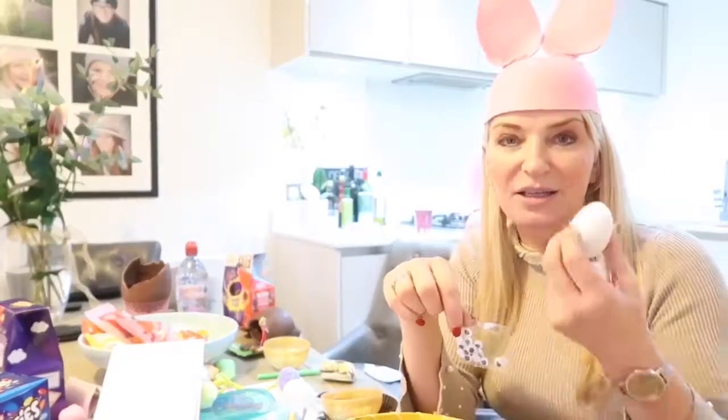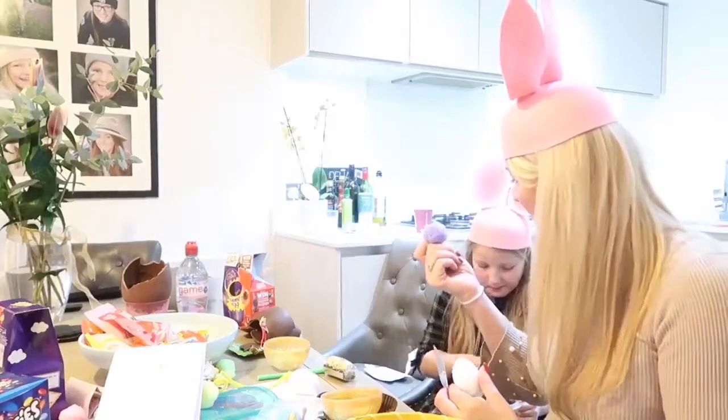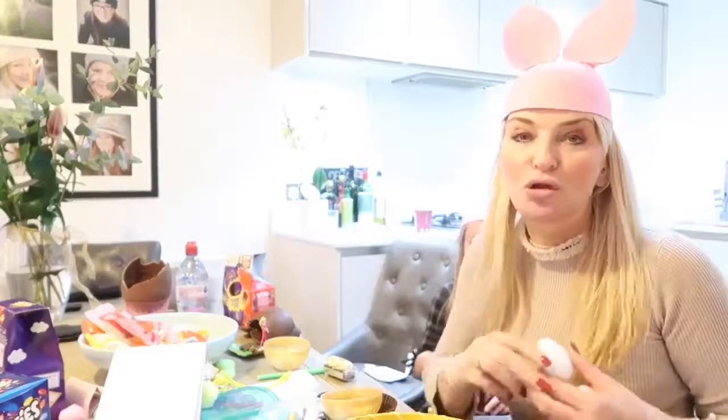We're going to make a little egg and we're going to put eyeballs on them. With these. What would you do with the pom-poms? You could put a pom-pom on there. You could paint these. You could colour these ears in as well. You could do all sorts of things.